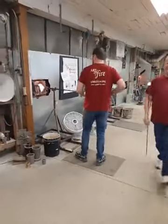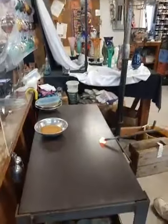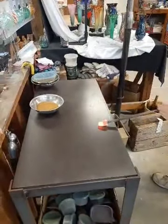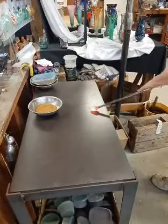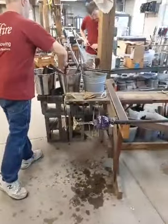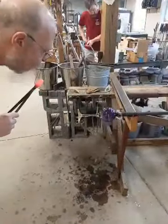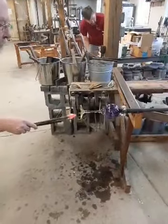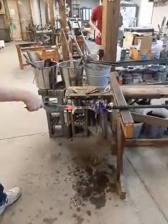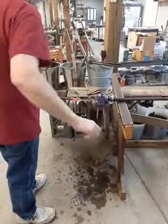Foster's coming over with a little more glass on a pipe this time. Going to form up the punty, which is basically just like a little glue bit that's going to stick to the bottom of the foot. And it'll stick just long enough for Foster to finish the piece, but then when he wants it to come apart, he'll tap it and off it goes. So he aligns it on the bottom, and then as he turns the pipe and presses down with his tool, it aligns it and keeps it centered.